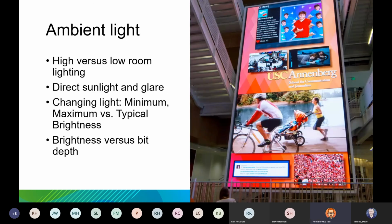I want to keep talking about the environment, and light is a really key factor, right? You've got to think about the highs and the lows of the room lighting and how that changes throughout the day. This is a great example. This is University of Southern California School of Communication and Journalism, and a beautiful atrium type multi-story display, but it is exposed to daylight that changes throughout the day.